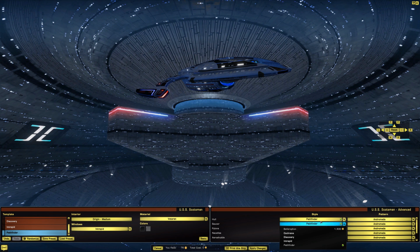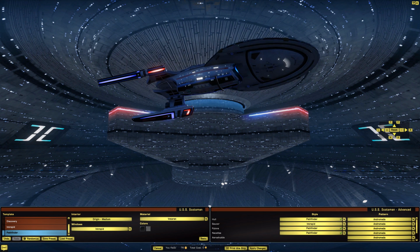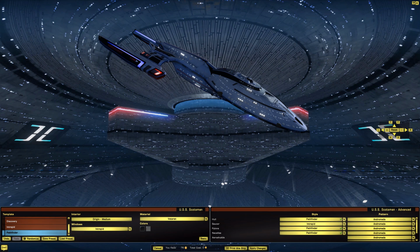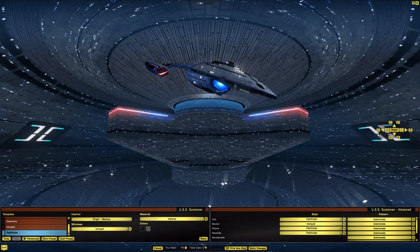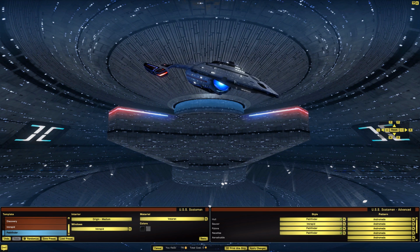Let's just change the saucer to Intrepid for the... That's weird. So remember how last video I said the ship was kind of looking like a Sequest. The front part of the sub, well, it looks like it here again. And that looks really weird with the deflector. Yeah, it's kind of like a whale gaping mouth.